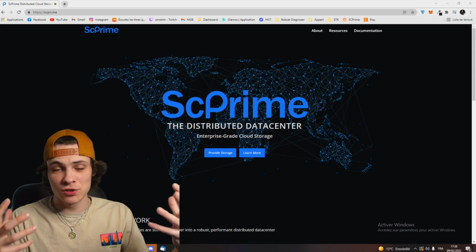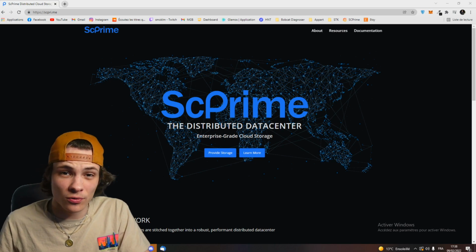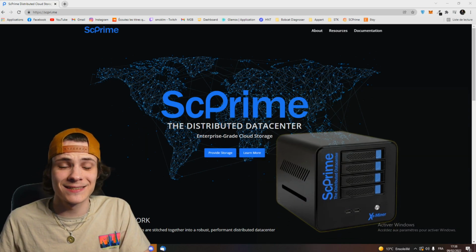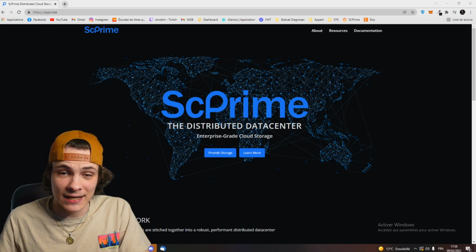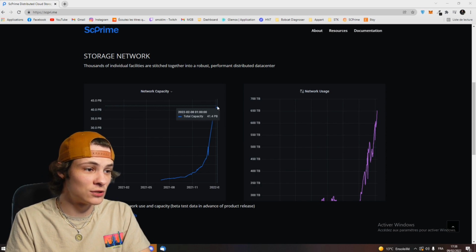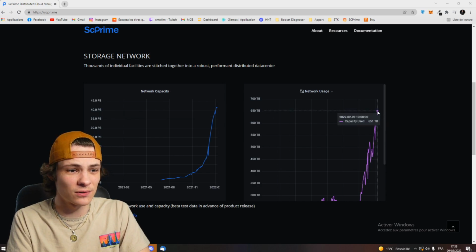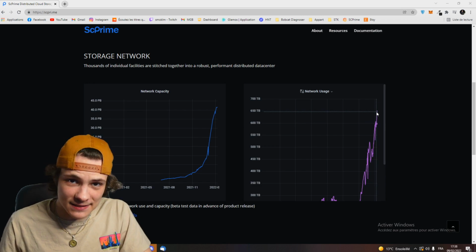They provide cloud storage, and how they do it is you actually run storage on your computer or their XA miner, and you get rewarded for it in their native token, SCPrime. As of right now, the network capacity is of around 42 petabytes, and the usage is only around 650 terabytes. So that means there's a lot of space not being utilized.